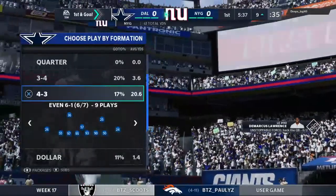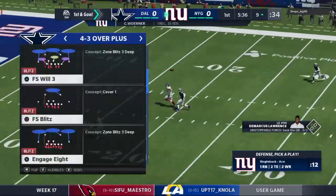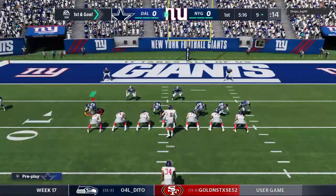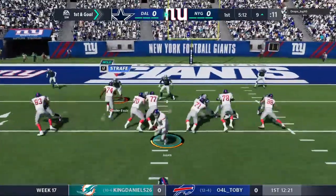Press coverage on the outside, and for defenders, that's the ultimate risk-reward. If you take the risk, can you reward yourself by keeping them on the line of scrimmage? But no, not on that one. Got the step on him. Now it's just a matter of laying the ball out there for him to go get it.